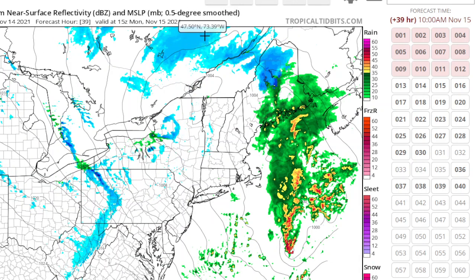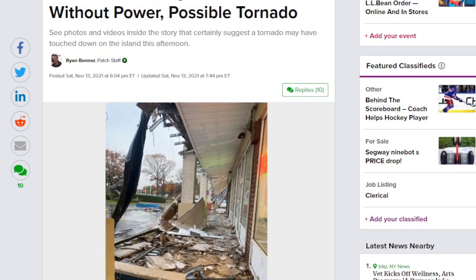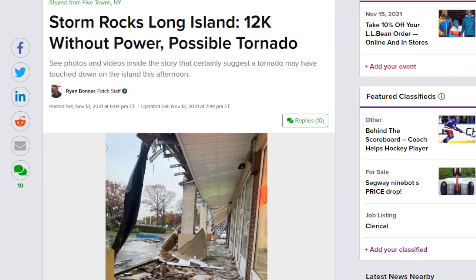So what a crazy day today. Definitely rocked by this storm here. And I'll put the article below. But just absolutely historic severe weather across Long Island today. And I would expect there could be a tornado confirmed with this as well. As soon as I know, I'll let you know.